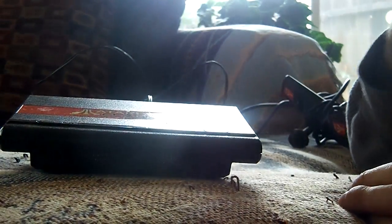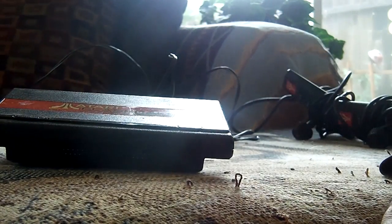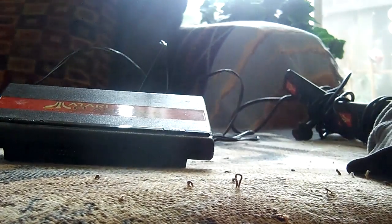And again, it has its share of 7800 titles as well as its 2600 titles, because the original system was backwards compatible with Atari 2600 games, I should say. Now, they have released through AtGames sequels to this, like the Atari Flashback 4. Atari Flashback 3 and 4 are basically in the design of the Atari 2600.